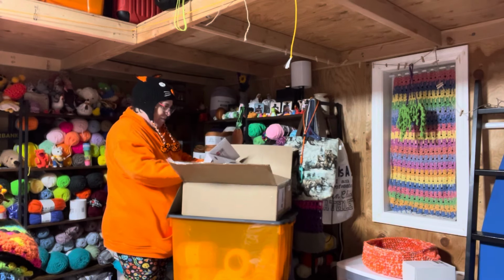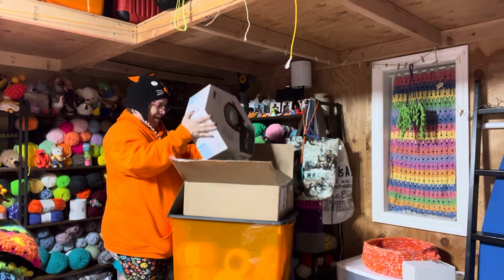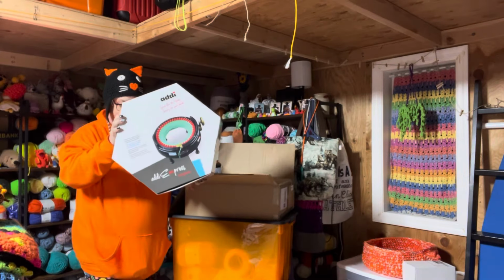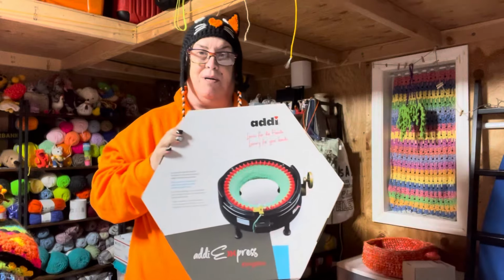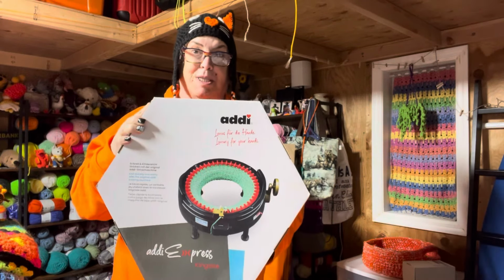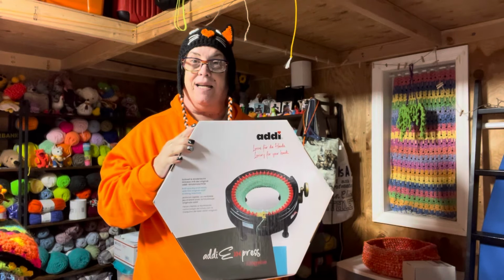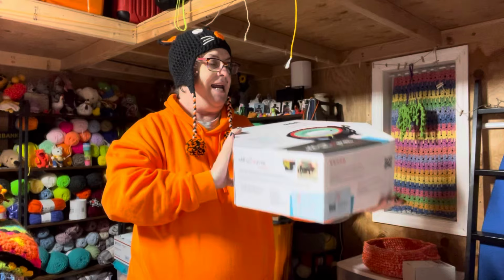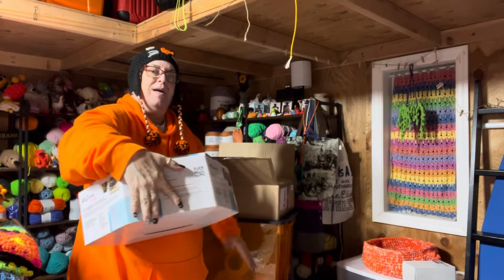So, once again, here is my new knitting machine, right there. And once again, I am going to try the electrical turner or spinner. I'm just not going to over-tighten it. Over-tightening, not good.